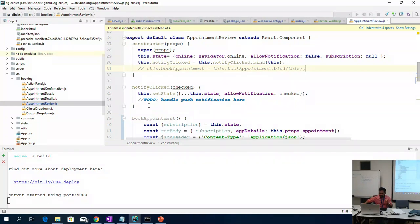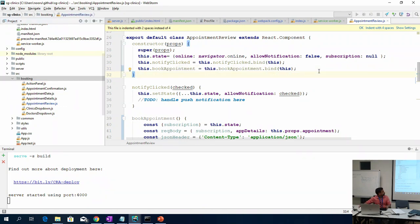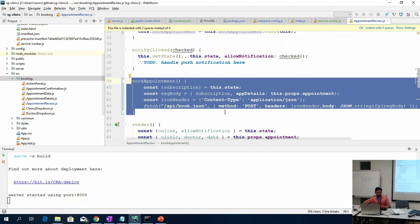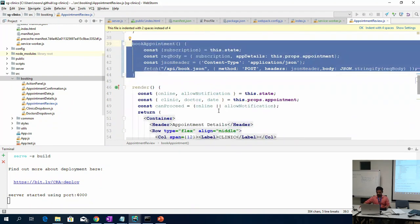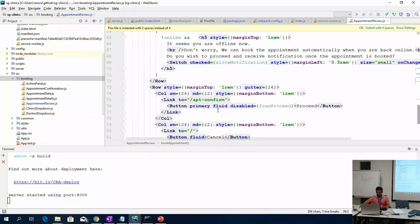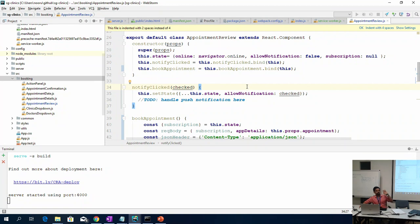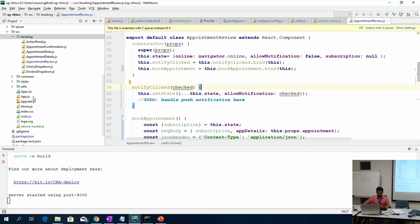First, let's clean up this class, appointmentreview.js under booking. A few changes you need to make. Just uncomment this first, if it is commented, and also make sure this method exists, book appointment. That's it. Okay, all good. The next thing you need to do is go to server.js.